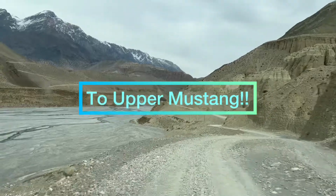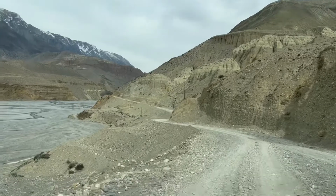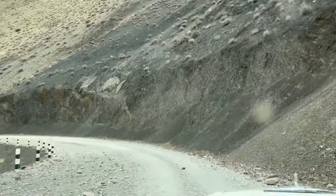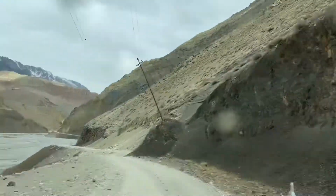It's day 3 of our trip and now we're headed to Upper Mustang after our visit to Muktinath temple. Let's see how much we can cover within the time we have available. The goal is to get to Kaligandaki Muhan, and so we are traveling to Kagbeni and upwards. We'll see many small villages on the way along the Kaligandaki river.